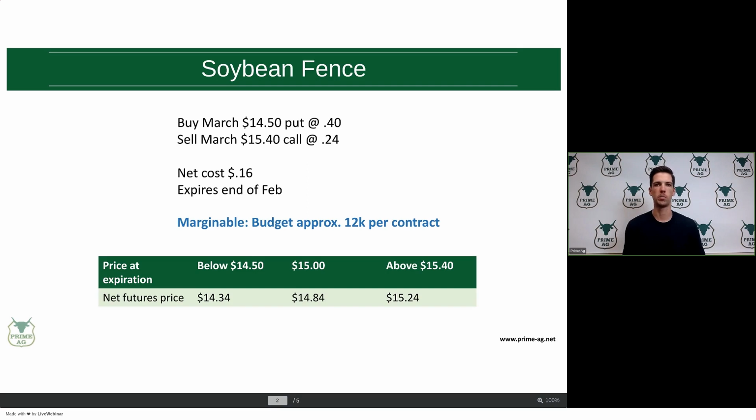This is a marginal position. We'd say if you budget about 12,000, that should cover you, give or take. But it is marginal beyond that 12,000. But that's about the rough idea of the type of money you would need per contract. Then that chart below just shows you at expiration, what you'd be looking at as far as average prices on 5,000 bushels if you were to put this on.